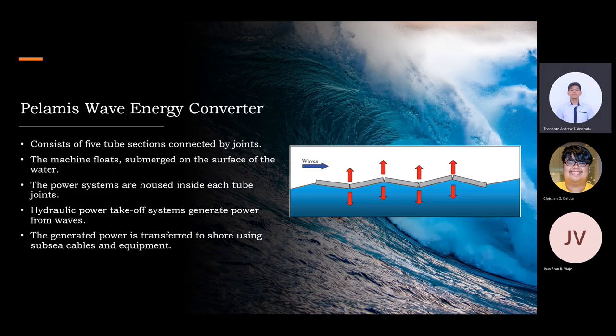Next is another commercial technology for wave energy conversion, which involves using wave water to drive a power machine known as the Pelamis Wave Energy Converter. The machine consists of 5 sections connected by joints which allow flexing in 2 directions. The machine floats submerged on the surface of the water, faced to the direction of moving waters. The power systems are housed inside each tube joint as waves move in the bended tubes. The moving water drives hydraulic power takeoff systems. The power generated is transferred to shore using subsea cables and equipment.